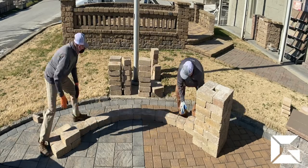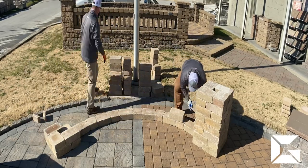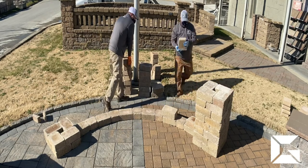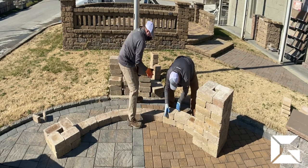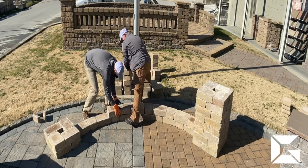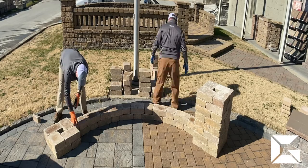So you can see in this project, Ken and I are installing this wall, and we have just minimal cuts. We're making this radius. We're incorporating estate wall columns. As you see here, I'm mixing estate wall 2 with estate wall. So we're able to stretch out and get the radius. And then we have just a small little cut piece to finish it on the end.